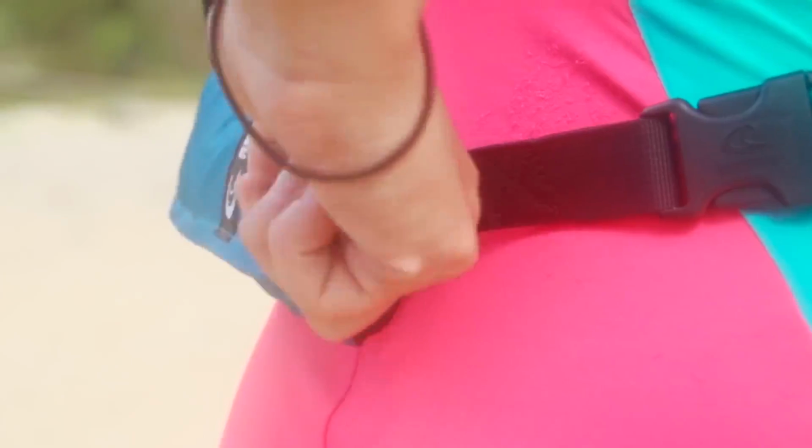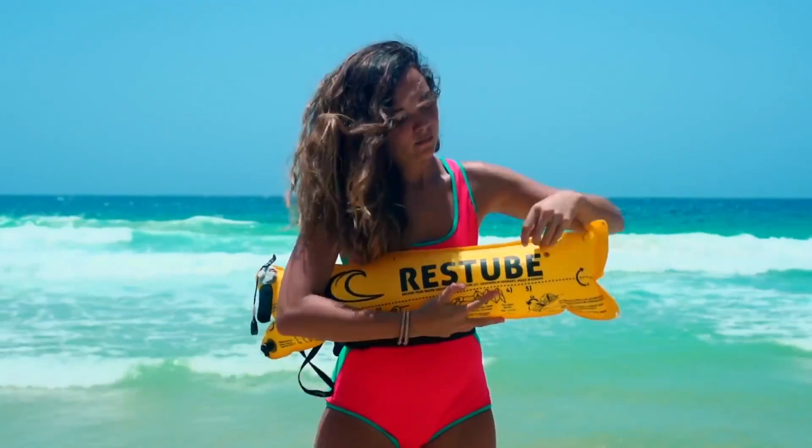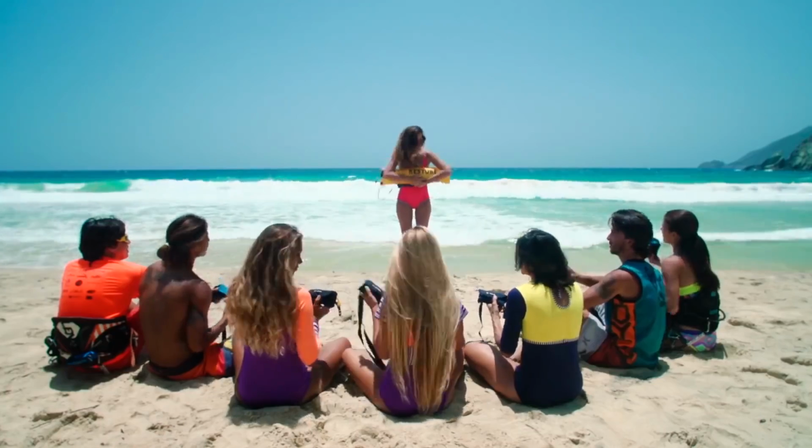Should you become involved in a water emergency, just pull the attached string. In the blink of an eye, the Rest Tube transforms into an inflated tube that keeps you afloat until you can swim to safety or be rescued.